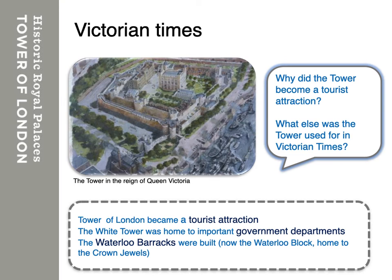Now, can you please answer this question in your books? Why did the tower become a tourist attraction? And what else was the tower used for in Victorian times?